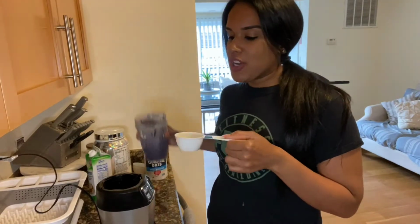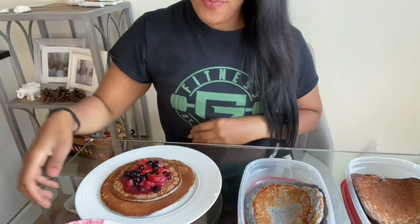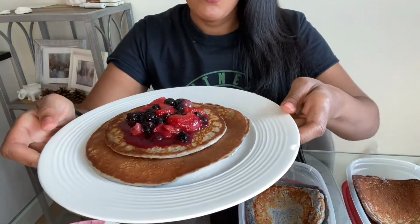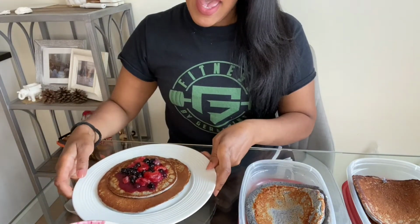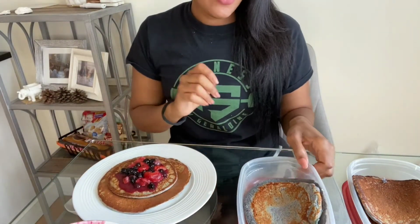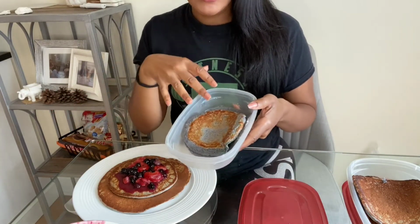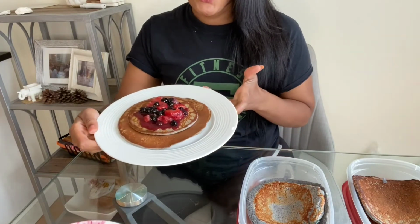And so I measure it like 1/3 to make 2 even pancakes. So here is the final product for meal 1 right here. Look how pretty it is. This is blueberry pancakes, protein pancakes with oatmeal, and this is for today. And then I have the other ones for the rest of the week. I just put the fruit on top when I'm gonna eat them. But I'm gonna enjoy this and then I'm gonna show you guys the next meal.